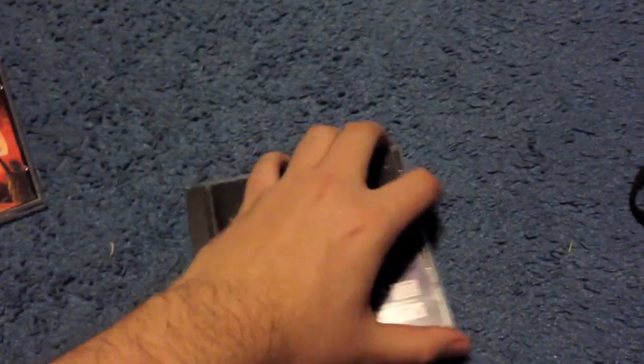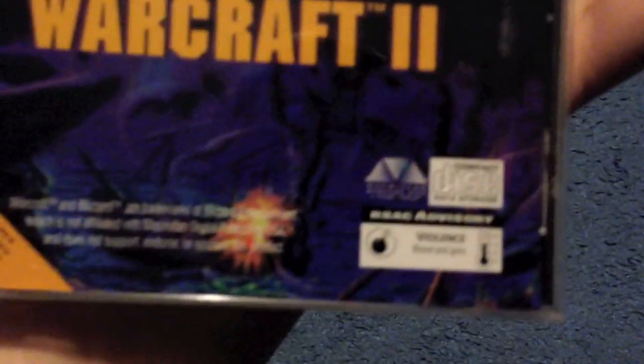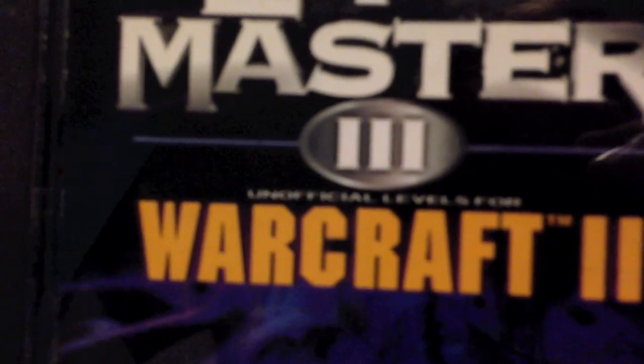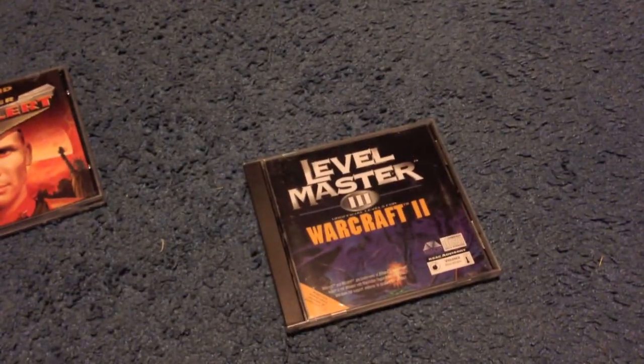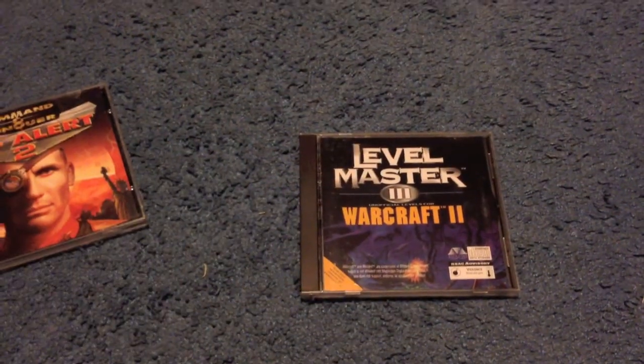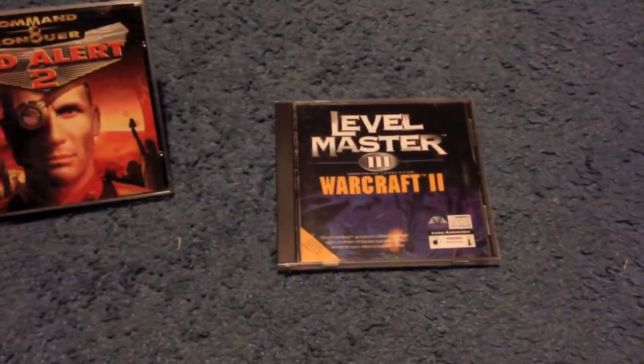So anyway, then I took a risk on Level Master 3 for Warcraft II. This is another one of those bootleg, or I say bootleg, but I think it's really just like unofficial. I think it even says like, yeah, unofficial, blah blah blah. I couldn't get my phone to work, but I knew some of that stuff was worth it. Ends up it's not. It's like kind of meh, whatever. I might just include it when I sell some other Warcraft game.